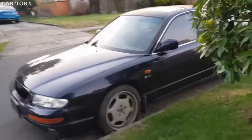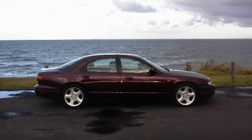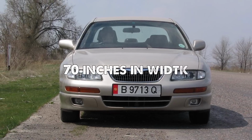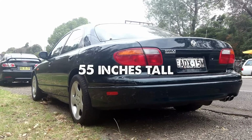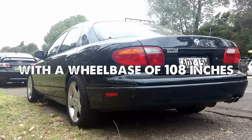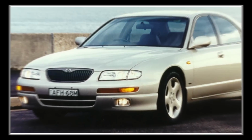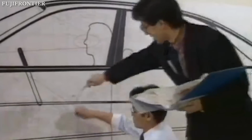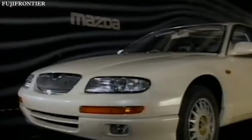The Eunos 800 was an impressive sight on paper. Stretching 190 inches in length, 70 inches in width, and standing 55 inches tall, with a wheelbase of 108 inches, it had the proportions of a proper luxury sedan. The designers worked tirelessly to create a shape that would slice through the air, focusing on aerodynamics while maintaining an elegant presence on the road.